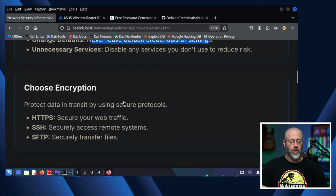We continue on. This is fun. Choose encryption. My goodness. This used to be a whole lot harder than it is now, but it's still a thing you need to look out for. Every now and then you'll run into something that is using nothing encrypted. And you'll be like, why aren't we encrypting this? This is data on the wire. It's in transit. Data at rest should be safe, should be secure. But speaking specifically of networks, this data is crossing the wire. It is moving. It's data in motion.